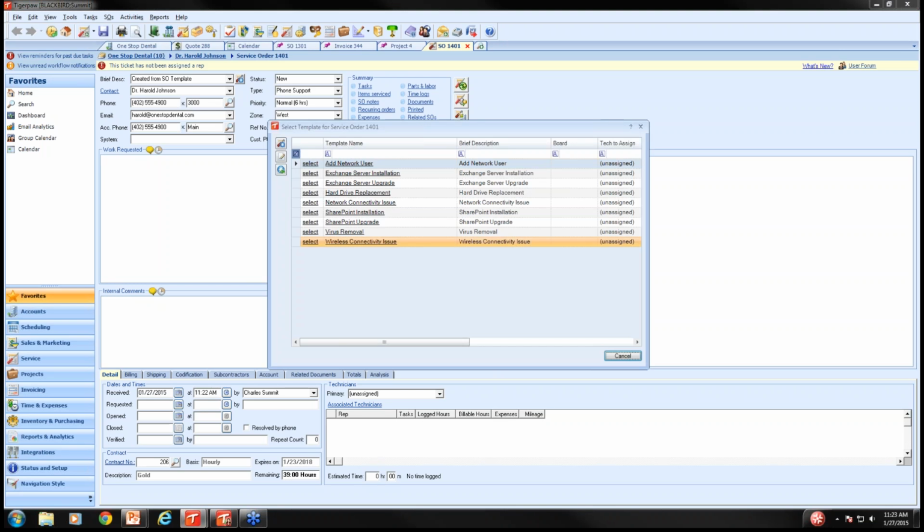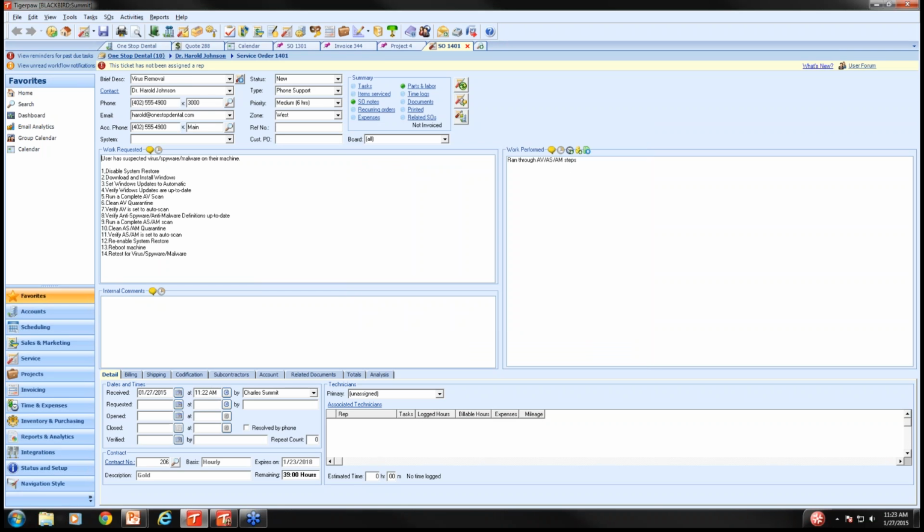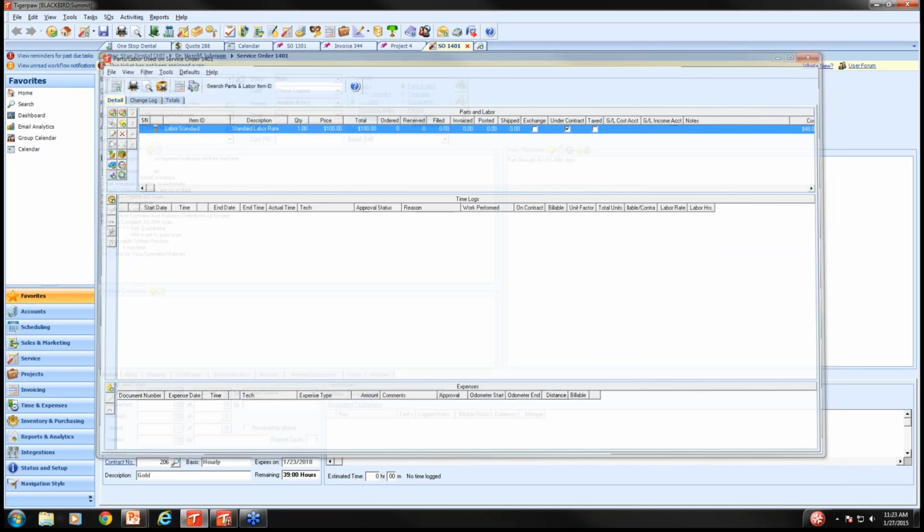So in this case, we're going to dispatch a TAC to take care of a virus. TigerPaw is going to update the fields for me. There's my brief description. There's my work requested. There's the step-by-step process we want the technician to go through. And I've also put in the work performed. And in the parts and labor, I've added the labor rate that we typically charge per hour to provide these services. Now it's just a matter of scheduling a tech to address this.